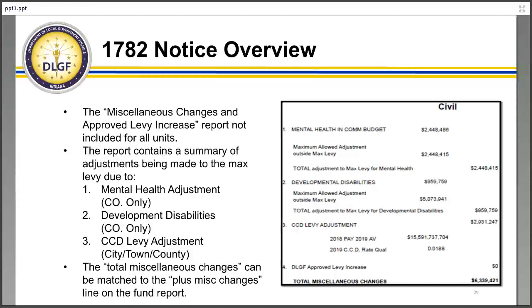Now let's talk about miscellaneous changes. This is a separate standalone report that all counties receive, all cities and towns that happen to have a cumulative capital development fund receive, and any unit that has an appeal approved by the DLGF would receive this as well. And you've got this total down on the bottom right of the screenshot that also ties in to that max levy calculation at the bottom of the fund report, where it has your normal max levy plus miscellaneous changes. That's where this comes from. It gives you your working maximum levy, the amount you can raise.